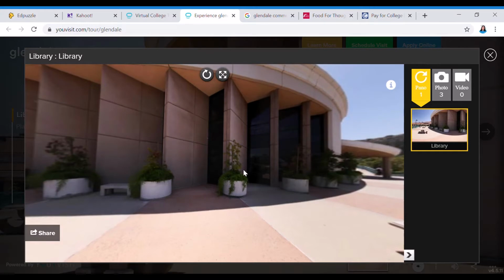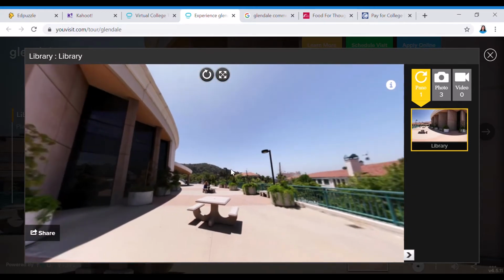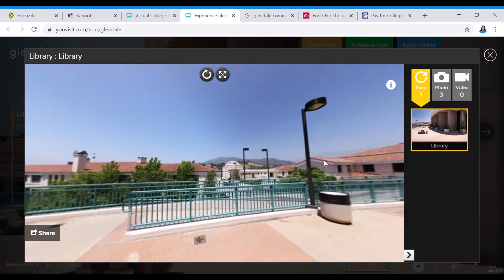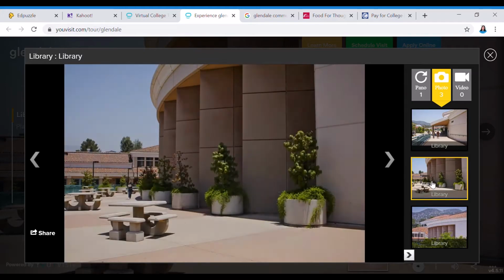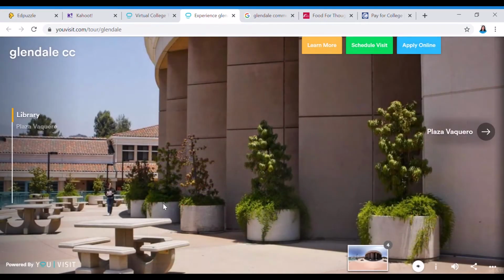All right, so let's keep looking at this library. This building is pretty neat. As they said, they offer tutoring and a lot of different things that other colleges also offer in their libraries, so that's pretty awesome. Look at that view of the mountains. That's beautiful. All right, let's see what other photos we have here. A little bit more of the library. I wonder what this building is right here. Looks like an Easter egg decorated. Another picture, and from far away. That's pretty cool. All right, let's move on.